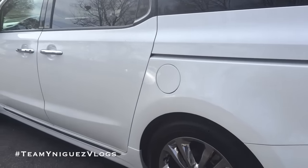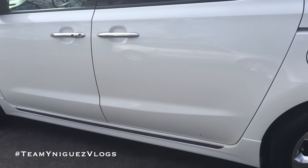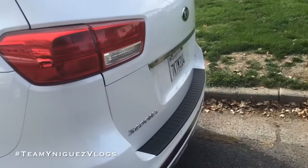This is seriously one of the cars that we want to get next, hopefully, because our current one has so many miles on it. Let's see how it goes. Please God, let me keep this car. Did you hear him? He said, please God, let me keep this car. Kia, we want this car!